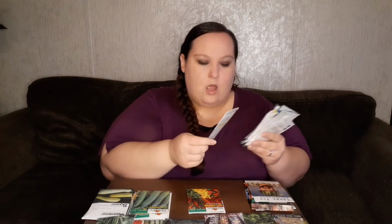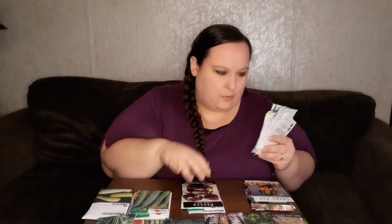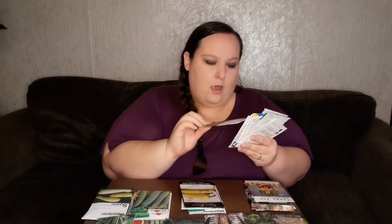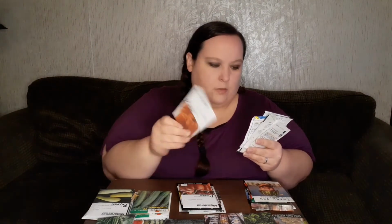Then we have, from In My Gardener, Sunbright. This is a yellow bell pepper. Then from Baker Creek, I have my lilac bell pepper, a purple bell pepper, purple, we'll just say purple. Then these are my dad's favorite banana peppers, also from Baker Creek. We have from In My Gardener, big red bell pepper, so it's just a red bell pepper, a coral bell pepper, which is an orange bell pepper.